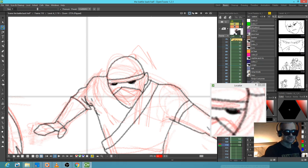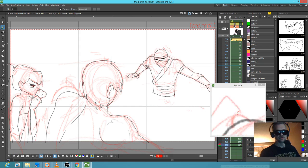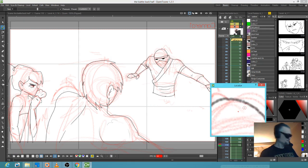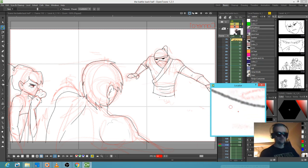I'm gonna put his eyes in shadow and see if that looks okay. Let's go to... Yeah, that actually looks fine. That's where it really pays to go to actual size and see what the audience is gonna see, because you may well find out that you're putting in way more detail than they're ever gonna notice.